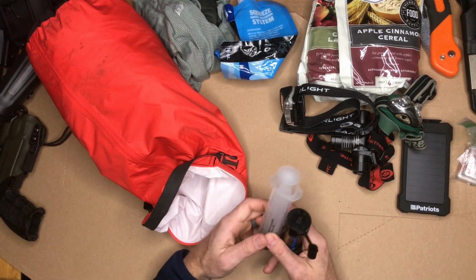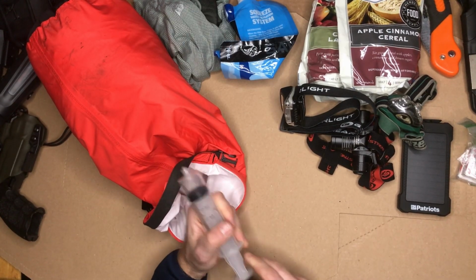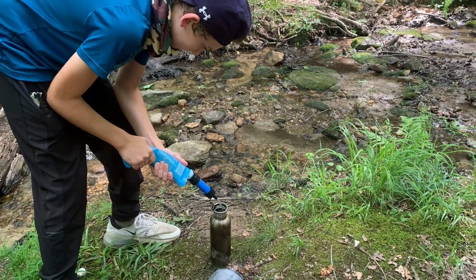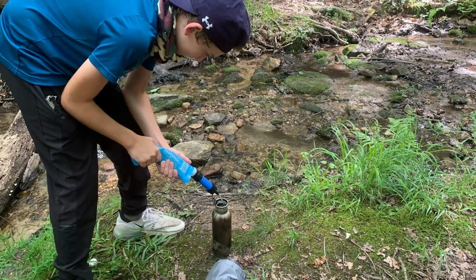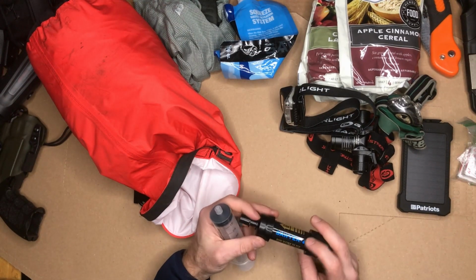Here's the rest of my water kit. You've got to be able to filter water when you're out in the woods, in the wilderness. If you're going camping or anything like that, Sawyer is a great way to do it. I've used these and they work really well. You've got a flow direction there. If I were going on a known camping trip, a lot of times I might carry a backup filter just in case.